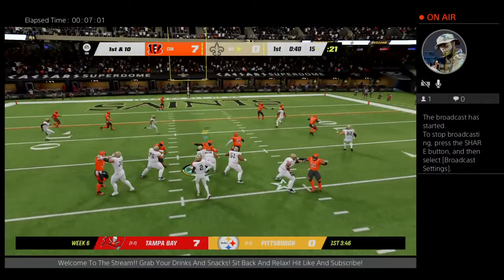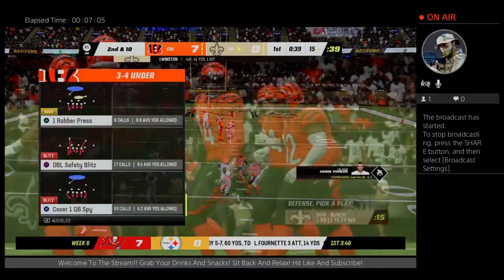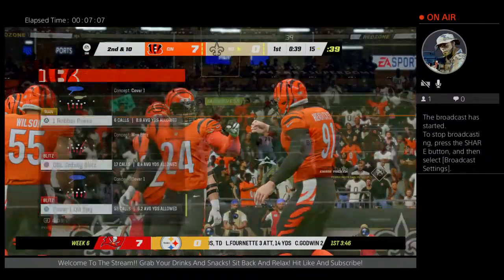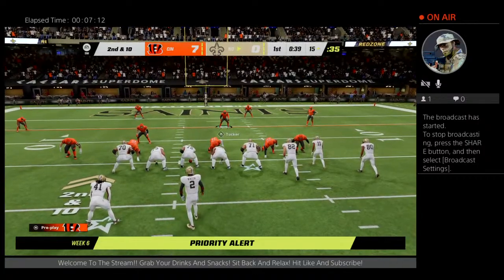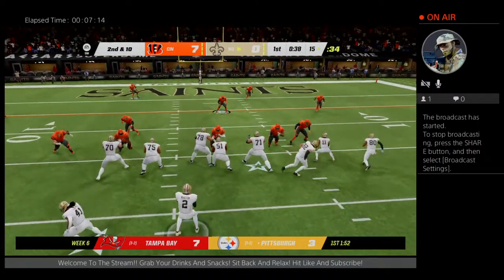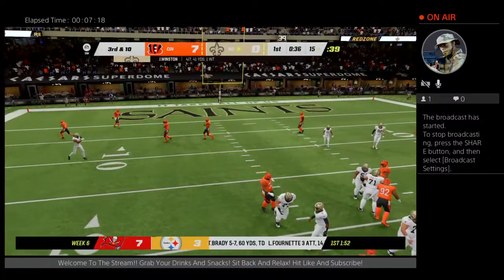From the red zone now, Winston. A quick throw knocked away. It's incomplete. Quarterbacks work all the time on manipulating a defense with their eyes and their head movement. In this case, he just stared the receiver down. That allowed for excellent coverage, able to knock that one away. And that one going to be off target and incomplete.